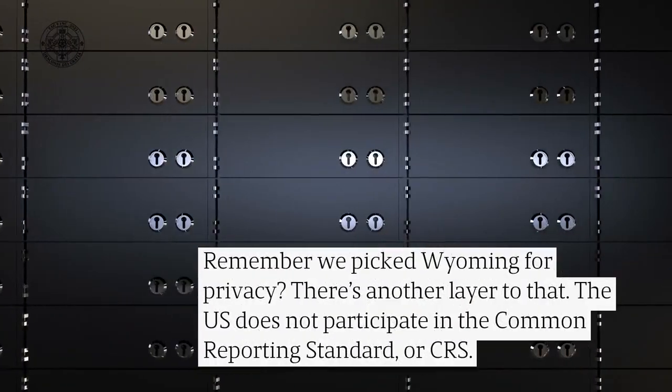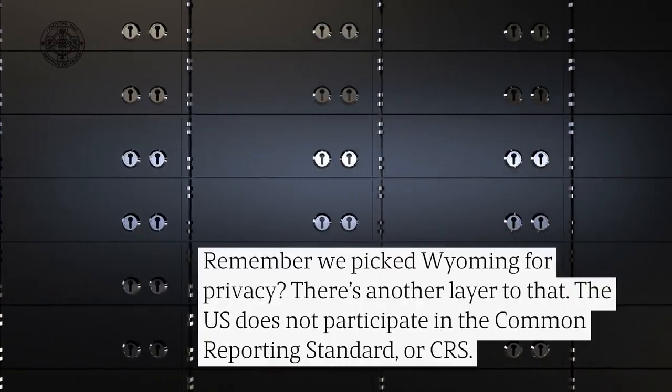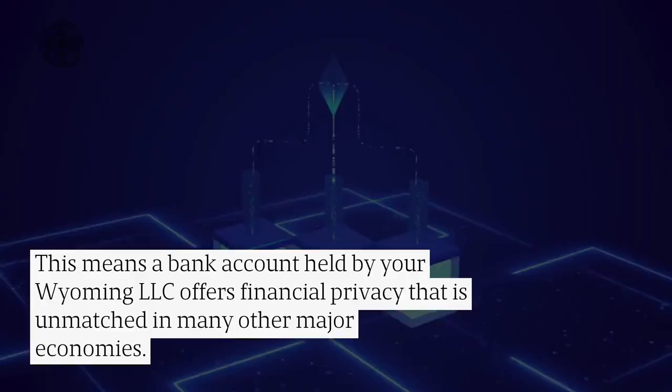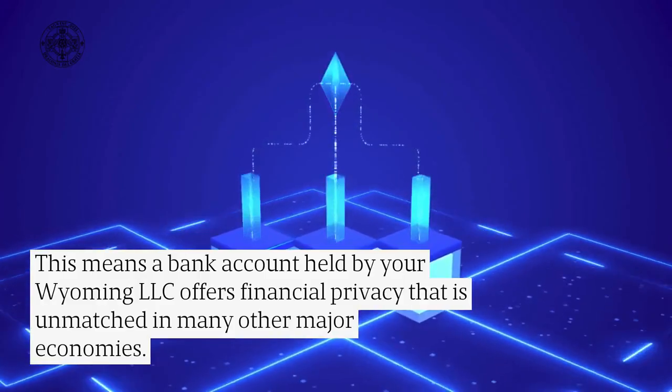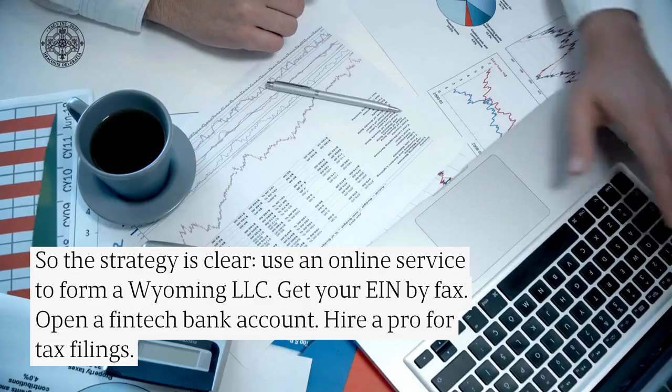Remember we picked Wyoming for privacy. There's another layer to that. The US does not participate in the Common Reporting Standard, or CRS. This means a bank account held by your Wyoming LLC offers financial privacy that is unmatched in many other major economies. So the strategy is clear.